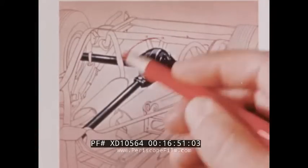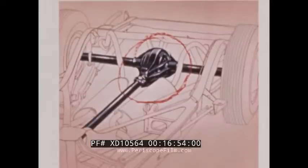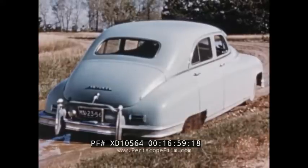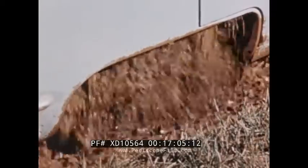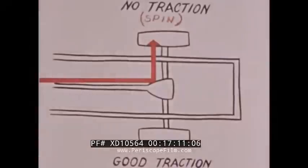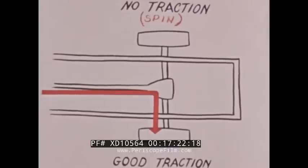Here's another spot where there was room for improvement. The conventional differential. Why? Well, if you've ever been caught in soft sand or mud, you'll know what I mean. The one rear wheel that's in the hole just spins and digs itself in deeper, while the other rear wheel stands idle, and you're stuck. This is the path of the power through the old differential. Following the line of least resistance, it always went to the spinning wheel that has no traction.